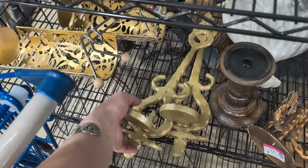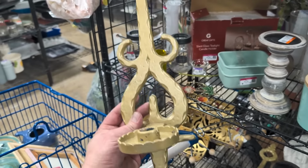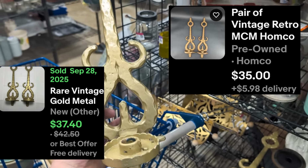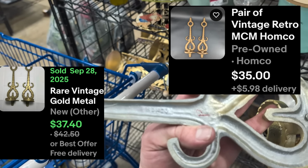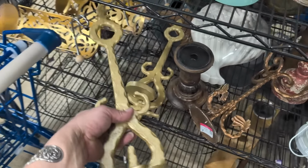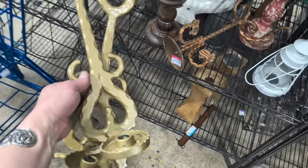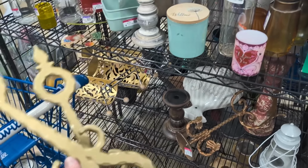We missed these the first time around. Those are Homeco for sure. I own one. I hate the color they painted them. It's not the right color of gold. It's too taupey. But there's a pair of those guys. Yeah, see, Homeco. They're metal. They need a little tightening. I wonder what they're gonna give me for those though, because there's no price on them. I'm not sure. We're gonna find out though.